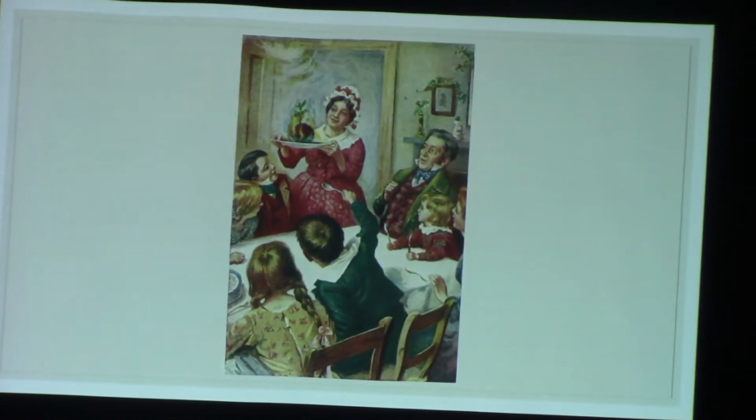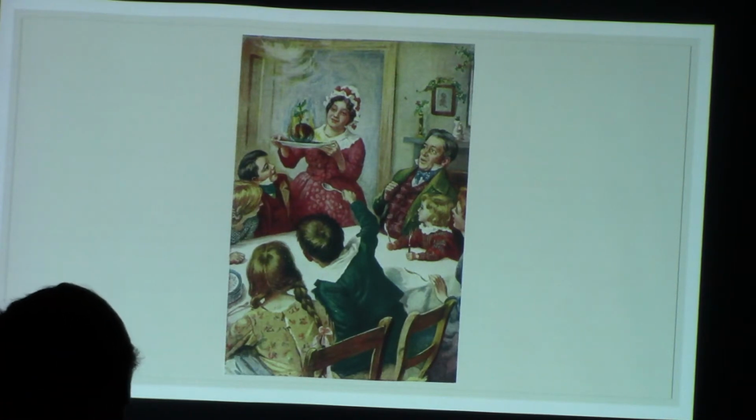Another picture, that's a picture from A Christmas Carol as well as plum pudding. I mean, it was a big popular thing in Europe at the time, still is, people eat plum pudding around the holidays. Just to kind of show you people getting around that dinner table again.